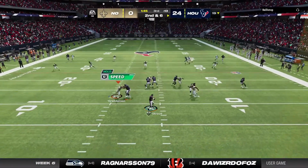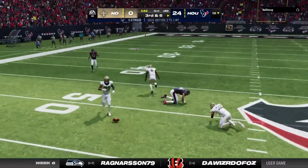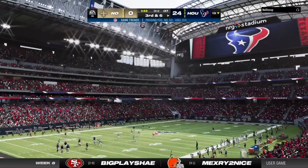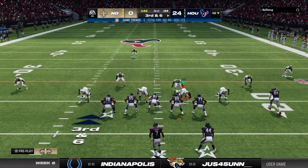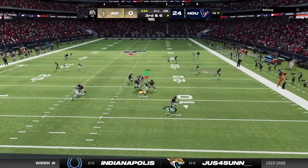Stroud out of the gun here. And this one is incomplete. Oftentimes when you're losing a game and the team's still throwing with this kind of a lead, you start playing a little more physically. And they took that opportunity right there to be extremely physical and force that incompletion.